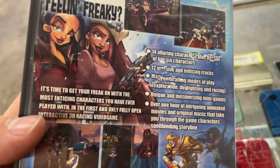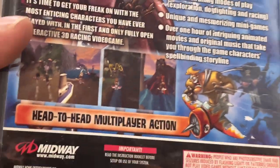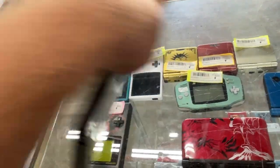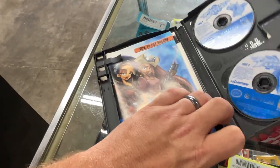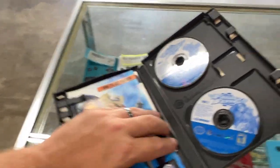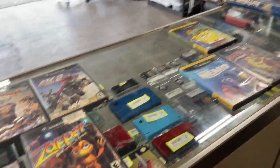It's in okay shape. It definitely has some water damage on it. But it is complete with the registration card and everything. Plus both discs. And we traded that for a PS3. Complete with the controllers and everything. And luckily, there's a couple of these games I don't have in the collection. So you know what that means. For the six, I will be keeping three of the games.